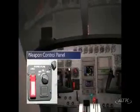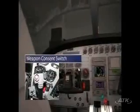The weapons control panel selects the missile and arms it for launch. The cover of the missile consent switch, or pickle button, must be lifted to permit firing.